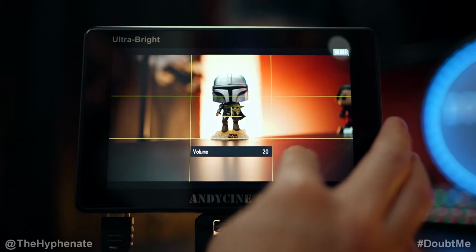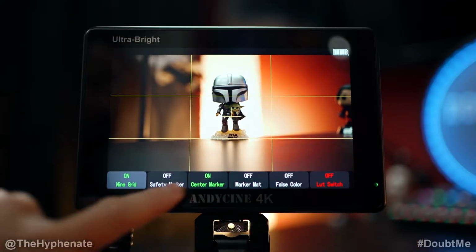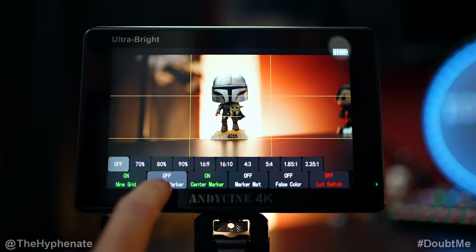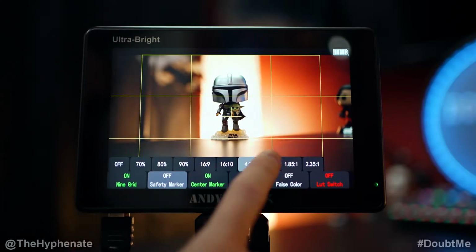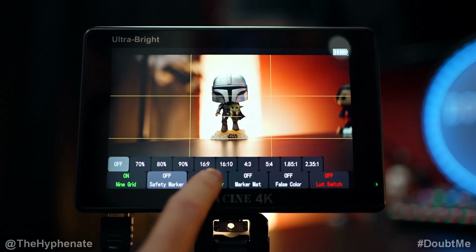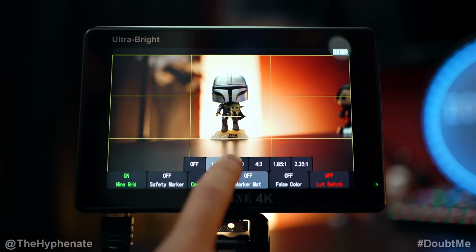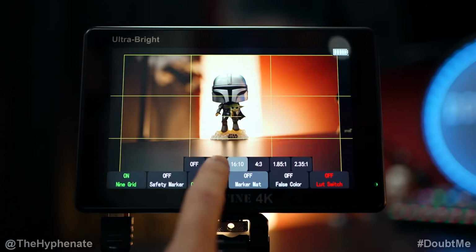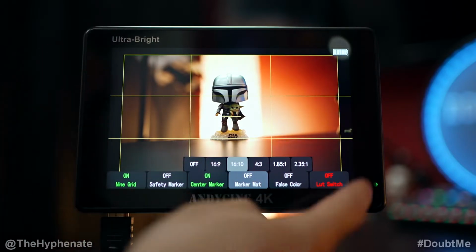Now if you swipe up from the bottom, it actually opens up this little quick menu here. You can have your grid on or off. I personally always use my grid. You can have a safety marker on. You can choose the different percentages or aspect ratios. You can have a center marker, which I like to always have on. Marker matte, you can actually put a matte on if you definitely know that you're gonna be shooting in a specific aspect ratio. So essentially it blacks out whatever is outside of the frame.